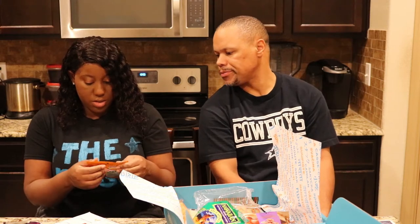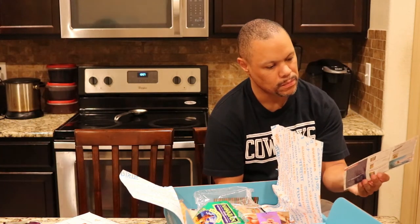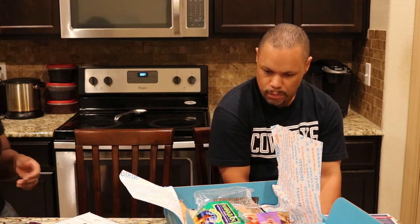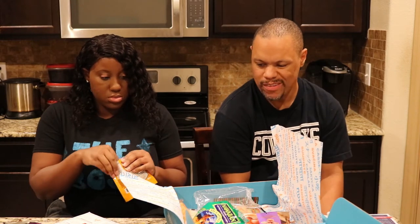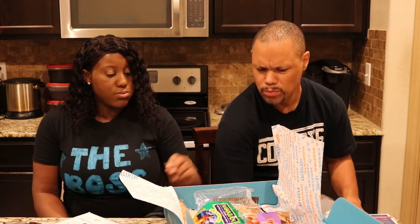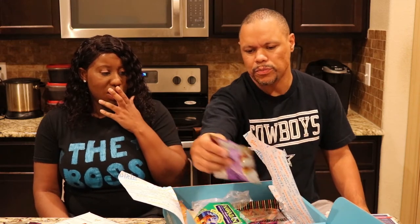Let's try these Hawaiian cookies. Kakamochi. Kachimachi. They look like little baby cookies. They probably have coconut or something in them. If our face could tell you everything you need to know. I mean, they're not bad, but it has a milky taste.